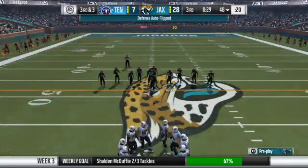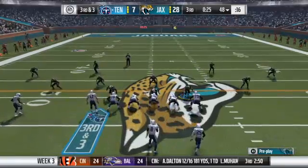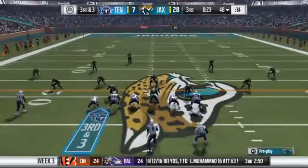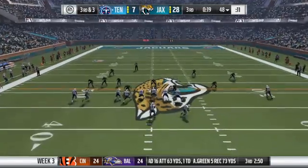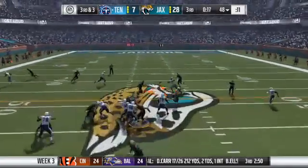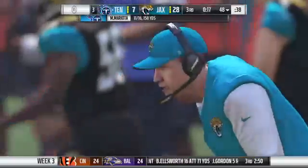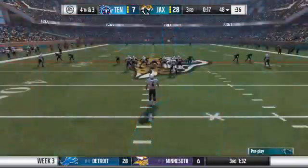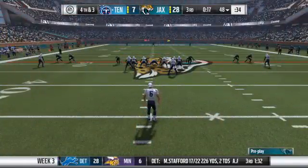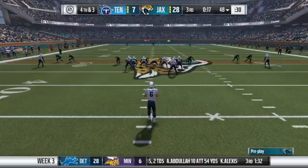3rd down and 3. Strong left. Again, it's Mariota. It's going to be a long one, and unable to connect. If he had caught it, it would have been a 1st down. Instead, it's 4th. It looked like they had something there, but I think that he was thinking about running with the football before he actually hauled it in, and that led to a big drop.